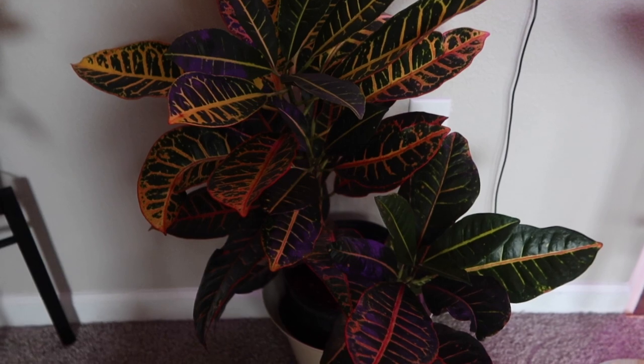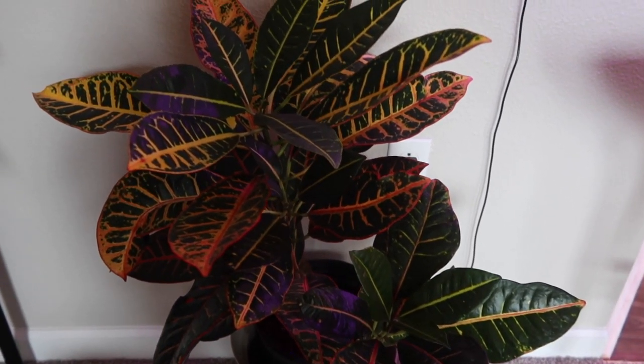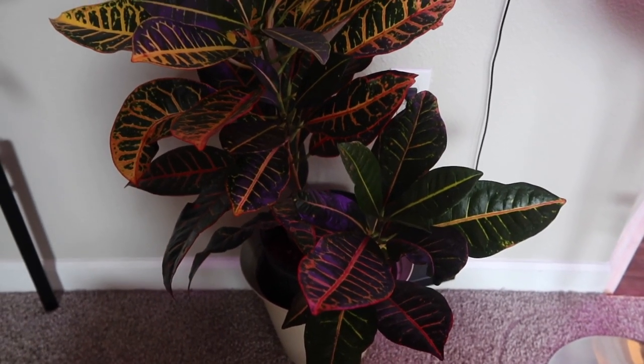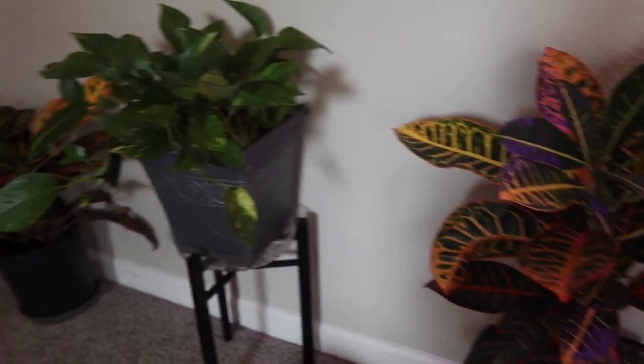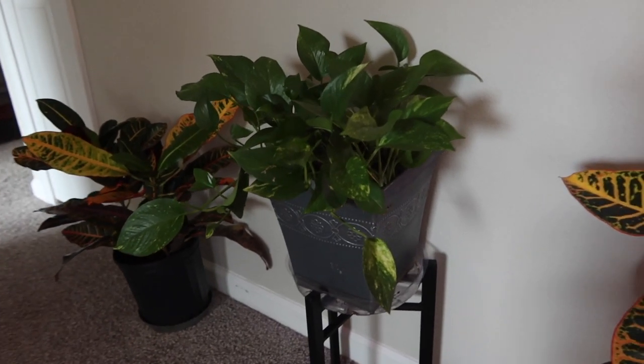So I'm gonna start looking for those maybe in the springtime, but I probably won't be repotting any plants anytime soon just because it is November. Although I might change my mind because I live in Florida, so I don't really know if the same rules apply for winter, but yeah.